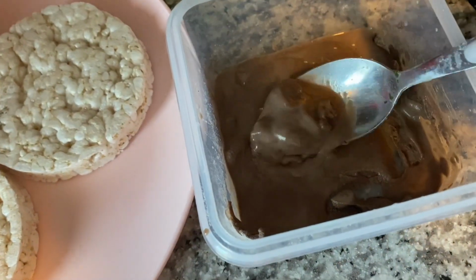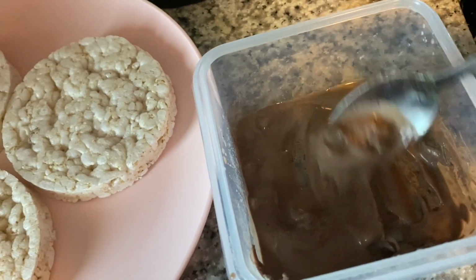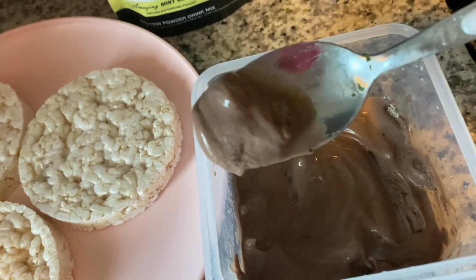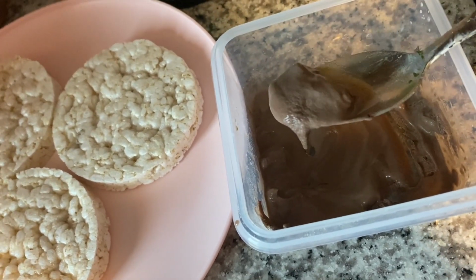Okay, showing you guys what this looks like. It's hard to do with one hand, but as you can see, I added this protein powder and put it in this bowl, and then I just added water until it has this paste consistency. But it is bomb, and I'm gonna dip the two rice cakes that I didn't put peanut butter on into it.